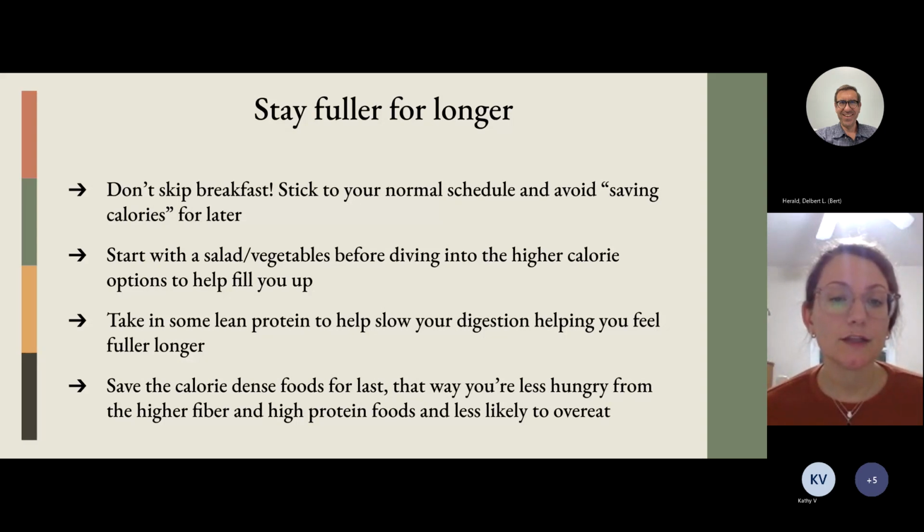And then when you're eating, it's great to start with your vegetables or your salad. Those higher fiber foods are really great to help you fill up, even though they're not higher calorie foods. They have that fiber that really helps for filling you up. And then adding the lean protein after that helps to slow your digestion and keep you more stabilized, instead of going to a higher calorie dense food first, where you have more of those empty calories and are more prone to eat more and more of that. Keeping that towards the end of the meal can help you feel less hungry and less likely to overeat.